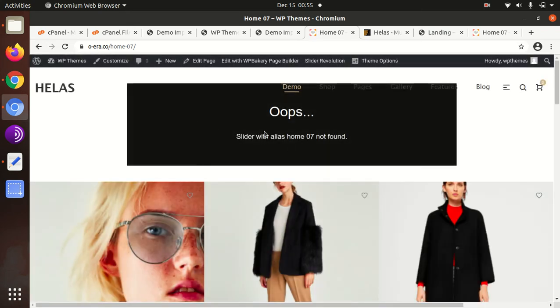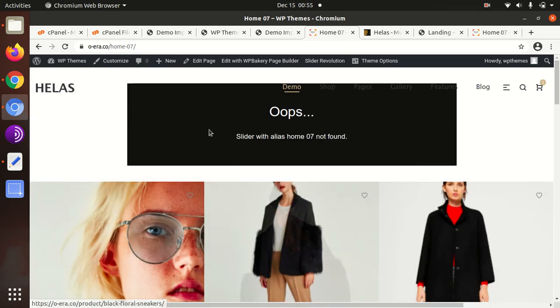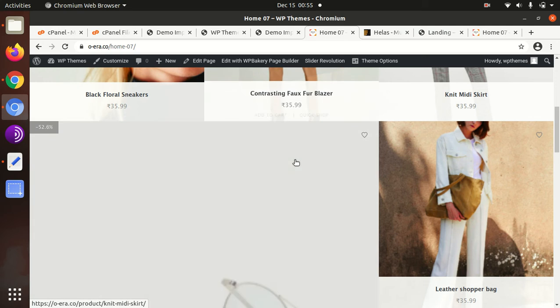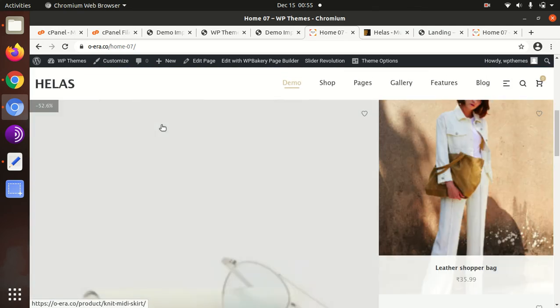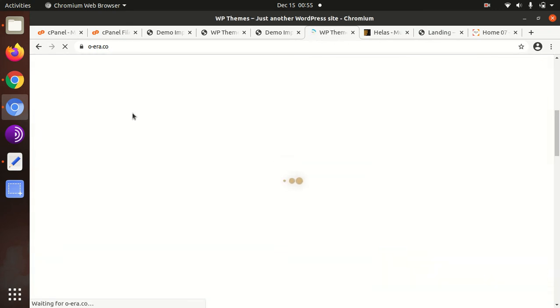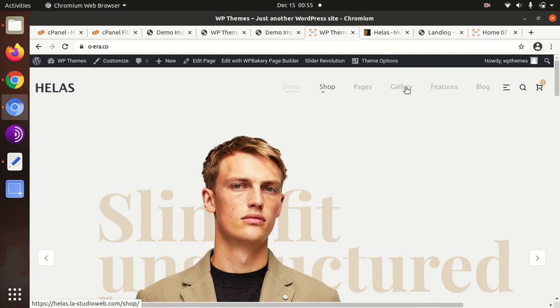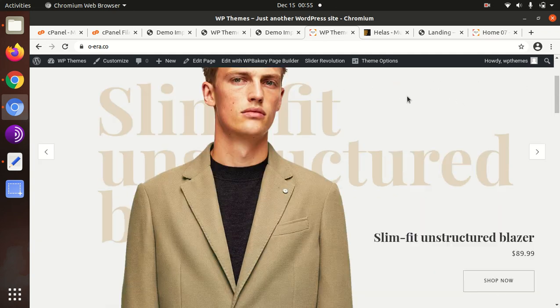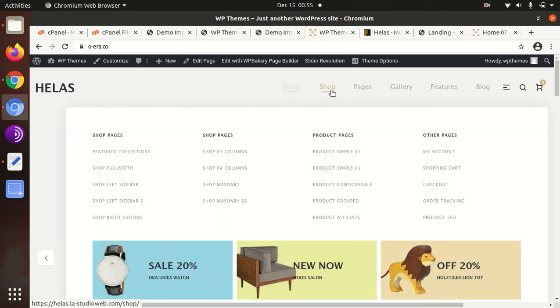Just as we have not imported the demo in a specific way, the slider is not loading up. Definitely we can import the demo for a selected one only. So this website is ready for putting in the original content, and you can choose this for your upcoming e-commerce website. Definitely.